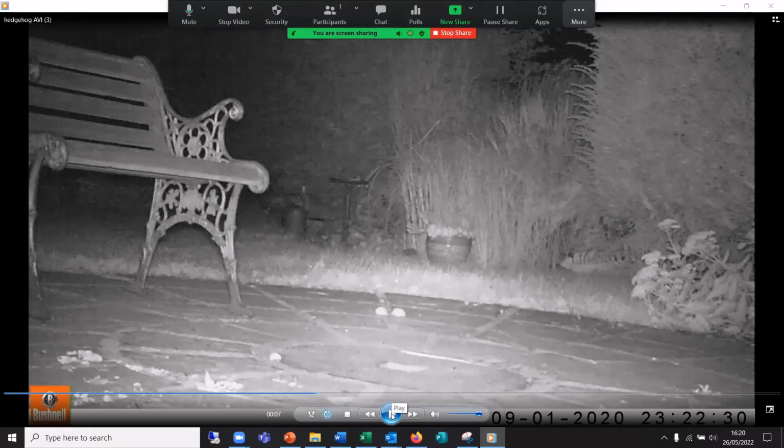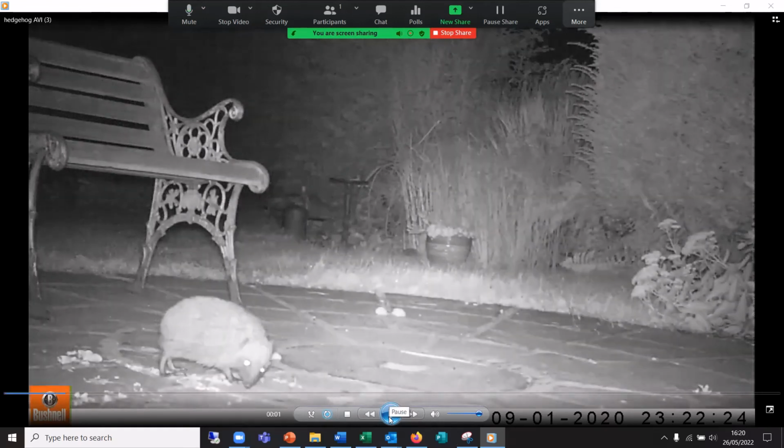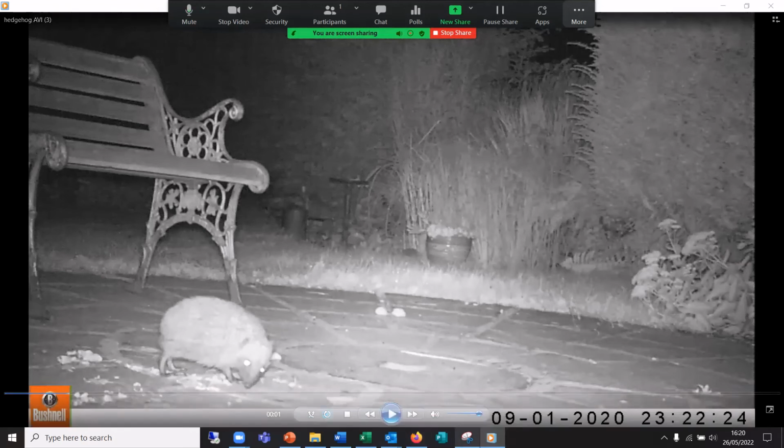So this is a tricky bit, trying to get the hedgehog where you want it. Now the best picture I can see is right at the start. So I'm going to take it all the way back using the time bar there, press play and then pause it almost straight away. There we go, got him looking at us now. So that's the image I want to capture using the snipping tool.